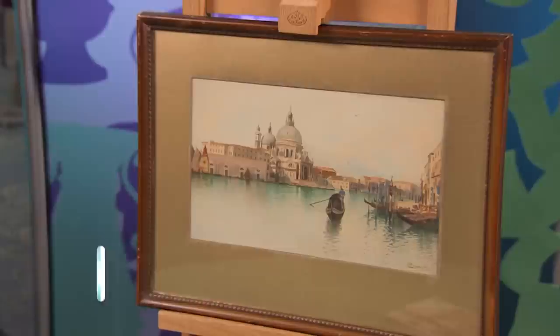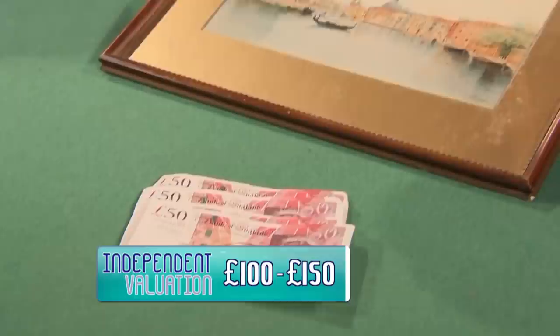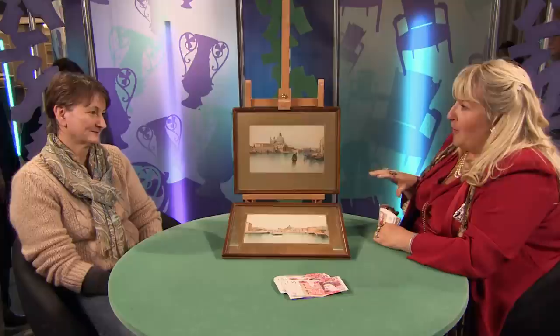No. No? Because there are a lot of pictures about of Venice. Yeah. The scenes that he has depicted interest me because I know that it is a more unusual scene. But isn't it the scenes that would perhaps attract most buyers? Because it's not a scene that people normally relate to when they go to Venice. So it's more of a personal thing. Yes. And my offer is £200.